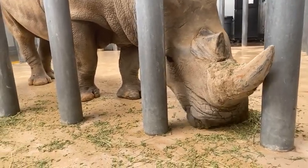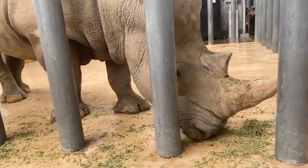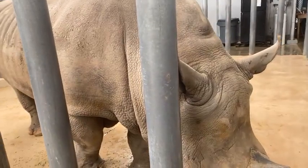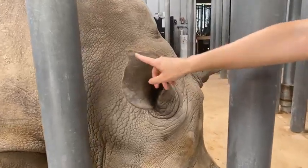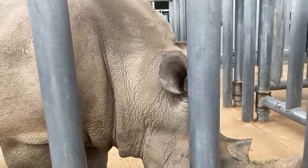Karen asks, how can you tell Indy and George apart? So the best way to tell the two rhinos apart is by their ears. Indy here has more of a diamond-shaped ear, where if you look at George, it looks more like an elf ear. The tip of it goes out a little bit more dramatically than Indy here.